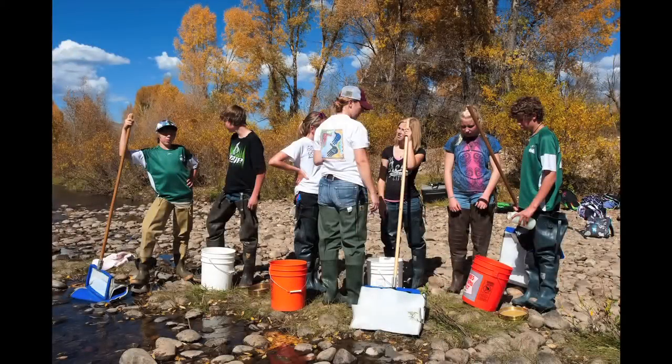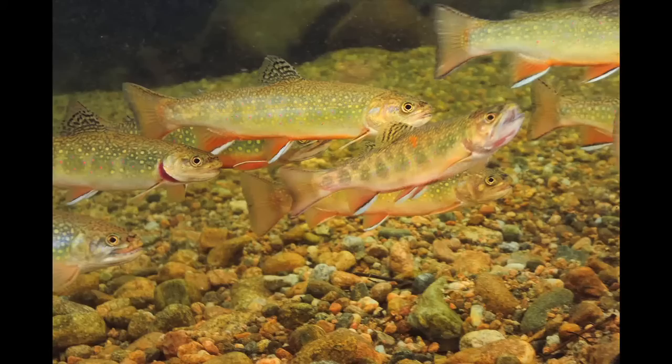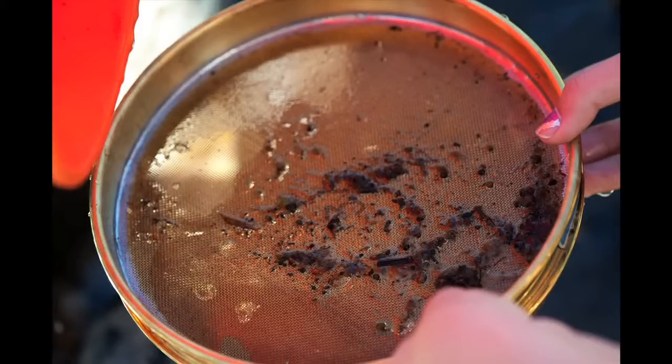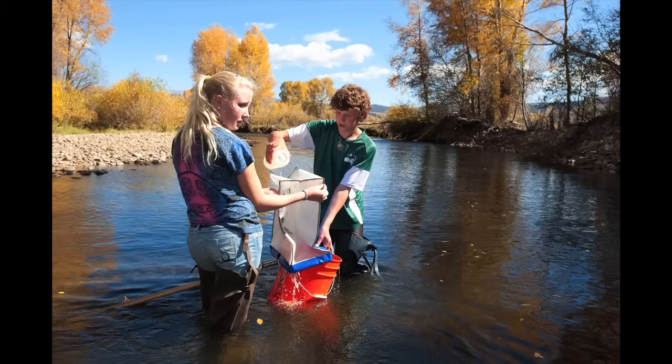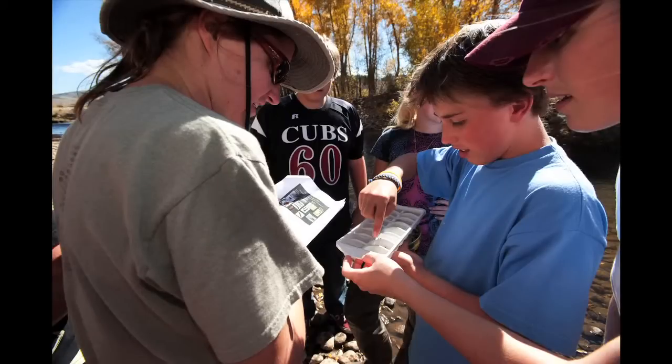So overall, based on the habitat assessment, would you guys say that this was a clean part of the river or not a clean part of the river? Clean. And based on the bugs that we collected, would you say the water was nice, clean water or polluted water? Nice, clean. Okay, this part of the river is clean, and maybe we can use the cleanliness of this part of the river to set standards for other parts of this river in the same county or in the same watershed. Does that make sense?